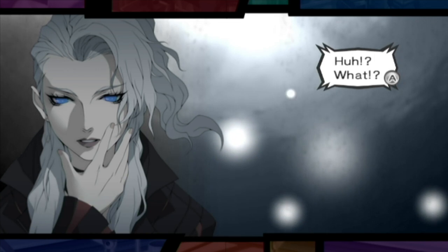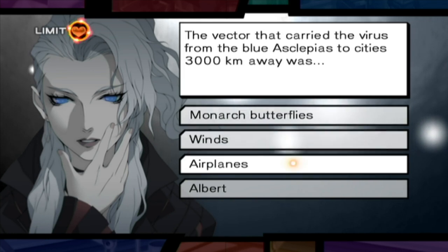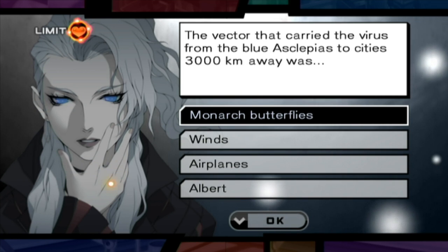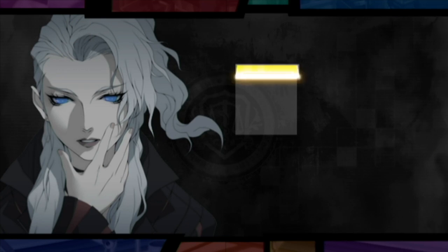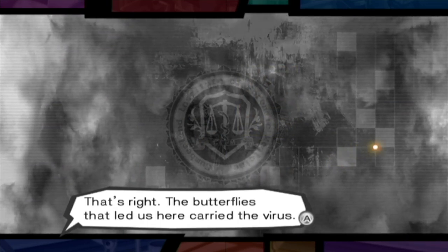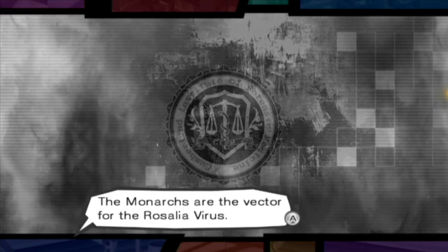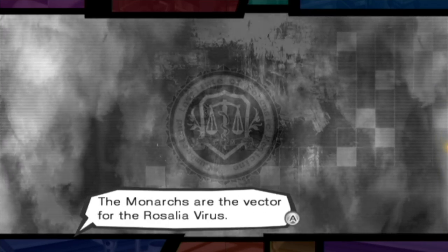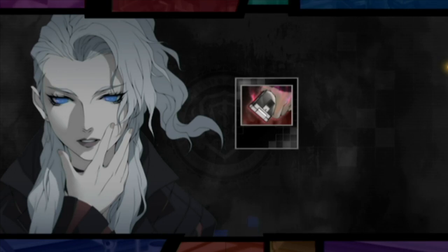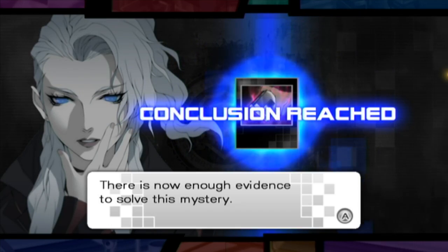Huh? What? Can't you tell? It's the Monarch butterflies, just like I said. They've been showing them since the game started. That's right. The butterflies that led us here carry the virus. The Monarchs are the vector for the Rosalia virus. This is how the Rosalia virus has spread. Concluded. Conclusion reached.